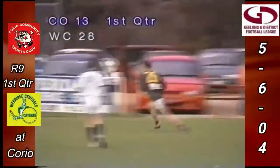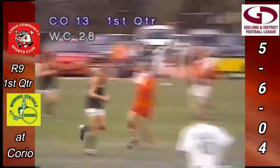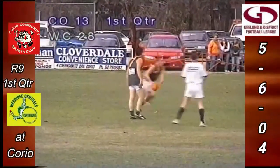Lazarick doing the ruck work for Corio on that occasion. It's gone to Werribee. Kennedy intercepted, or got the handball. Nice little chip pass to Wallace in the centre circle. Has called to play on there. Kicks it long to full forward.